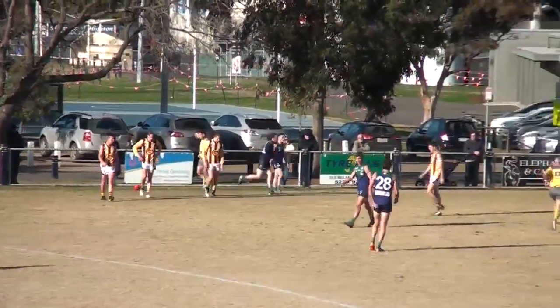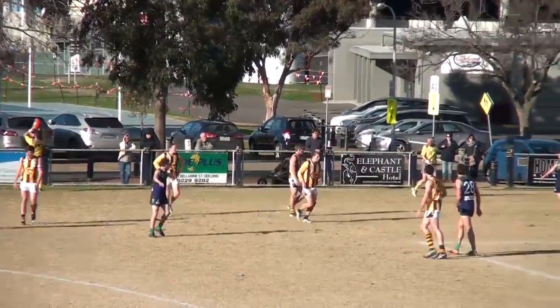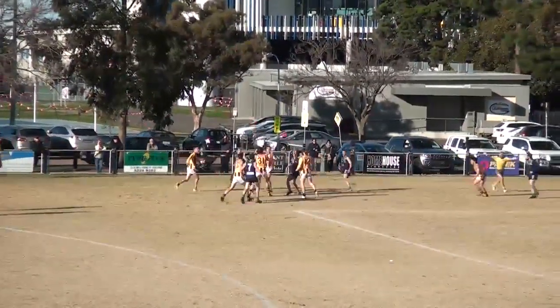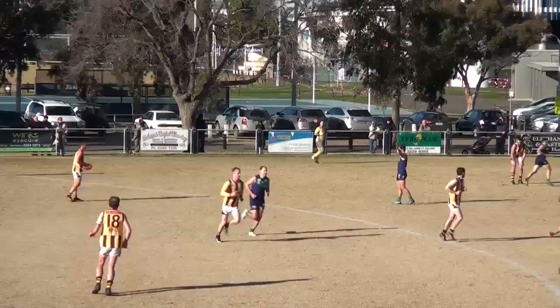It's gaining some yardage. We don't say much about the umpires, and we try not to at times, but I think the umpire's been excellent this quarter, not paying the head-high free kicks. There's been plenty of them they could have paid. Been letting it go because both sides are having a lot of aggression towards the ball, and they're both letting them get away with it. There's been nothing silly.